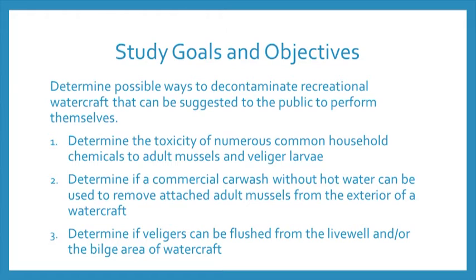So under that, you're saying that once you get to a new boat and you turn your bilge pump on, you're pumping veligers into the lake. So this is saying, can I stop at home and rinse them out completely out of my boat before I go to the next lake?